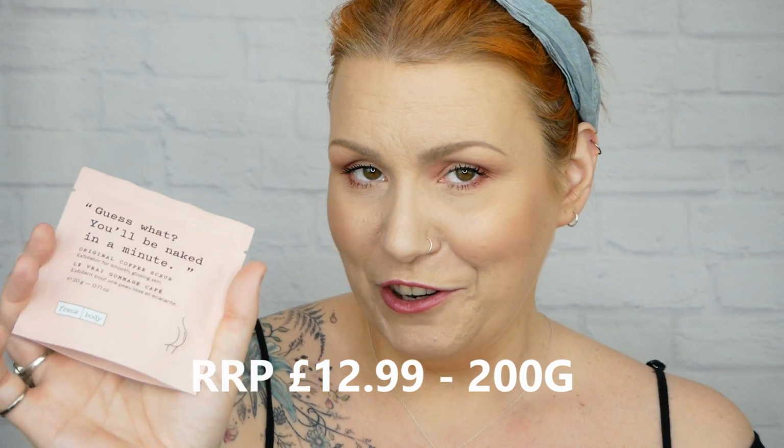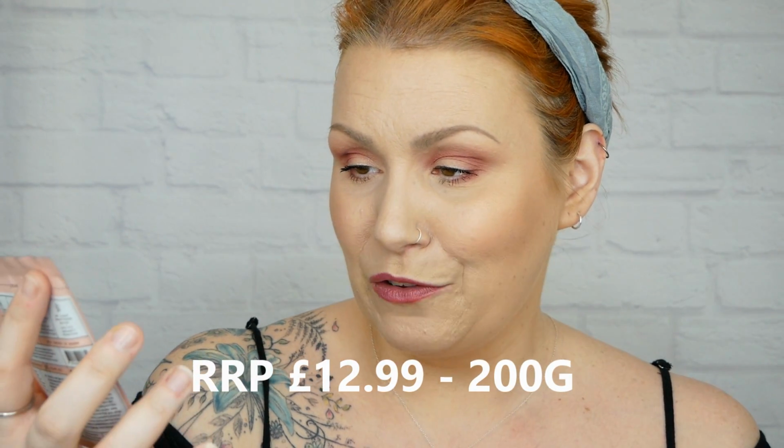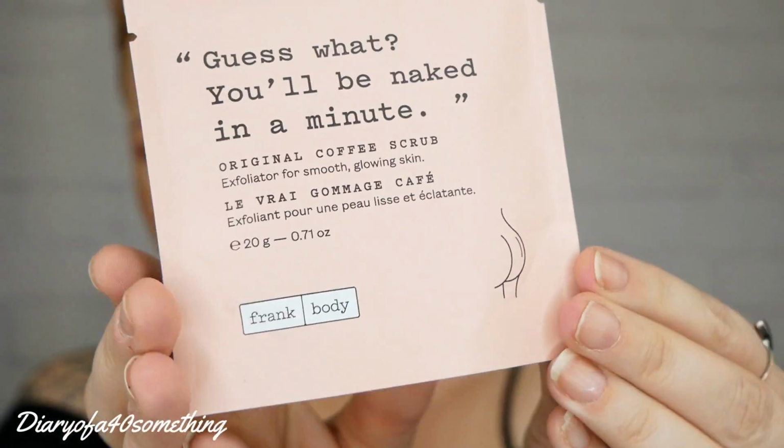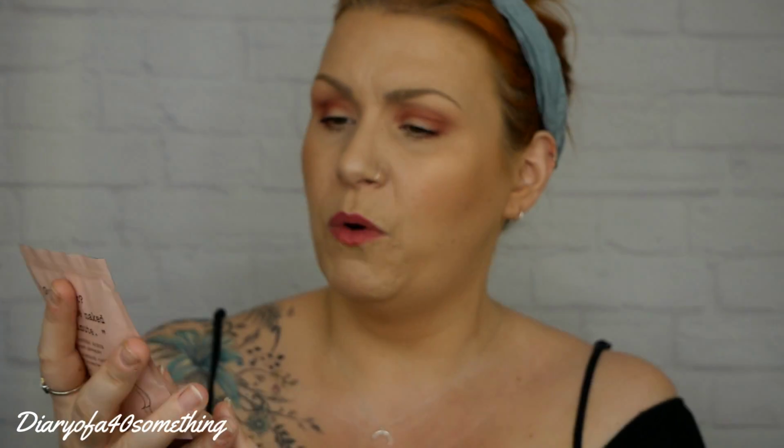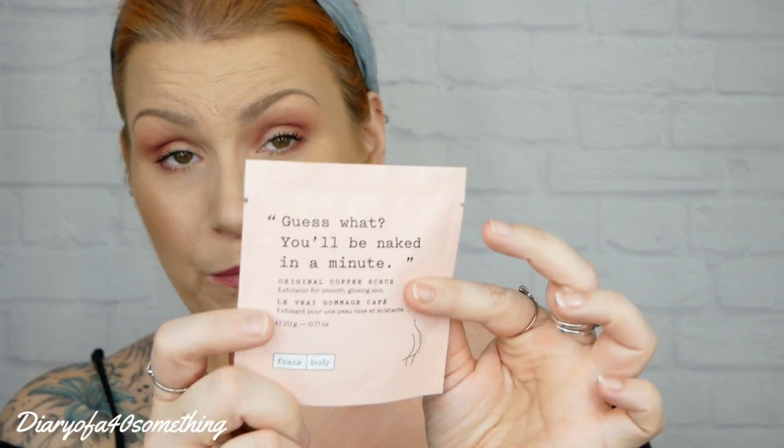So first item, we've got a Frank Body scrub, and this is, guess what, you'll be naked in a minute, original coffee scrub exfoliator for smooth glowing skin. So this is a 20-gram pouch, so it looks like enough to do maybe 1 shower. It says, get naked, get in the shower, wet your skin and grab a handful of scrub, apply in circular motions from top to toe, leave for 3 minutes, then rinse. Now I haven't tried this one before, but I have tried a few other coffee scrubs.